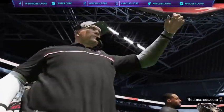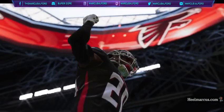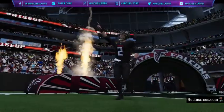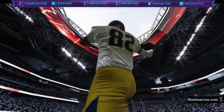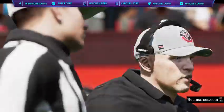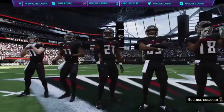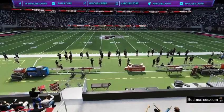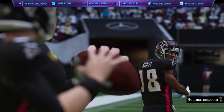From Mercedes-Benz Stadium in Atlanta, Georgia. It's week 4 of the NFL on EA Sports. As we'll see, Matt Ryan and the Atlanta Falcons versus Sam Darnold and the Brooklyn Barons. The weather this time of year in the South, perfect. Fall football weather, and we've got the roof wide open here at Mercedes-Benz Stadium in the heart of Georgia.